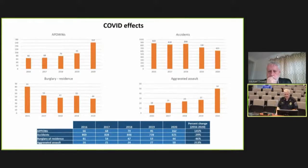And so this slide is specifically set up that I felt comfortable saying that COVID did have an impact on these areas. And the APALs, and I know that's one of those terms that it's like, what in the world is that? So it's apprehension by a peace officer without a warrant. It's not considered to be an arrest, but we do take a person into custody. It's a person who is a danger to themselves or others, and these are our mental health calls. And so these have significantly gone up with the pandemic and everything else that's going on. So we're seeing a lot more of that.